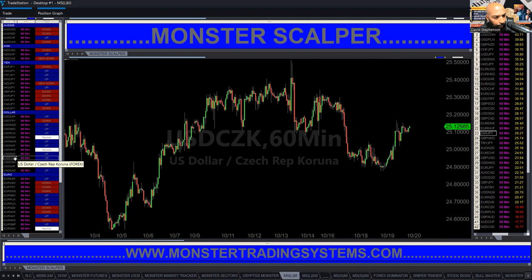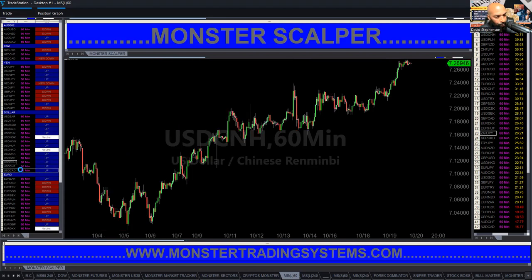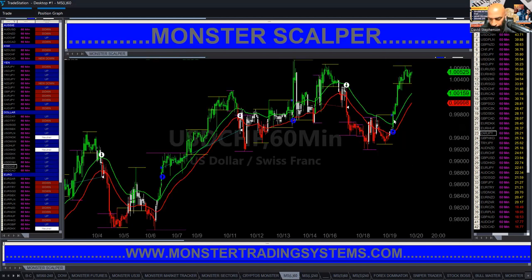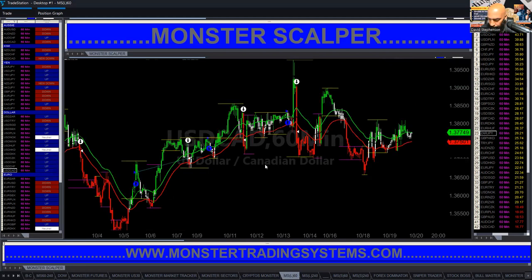USD CZK, so that's another buy signal right here. Look here, buy signal, price is moving higher. And of course, USD CNH. Dollar Swiss, buy signal right here. And then dollar CAD. Hey DC, welcome DC. Dollar CAD, none there.